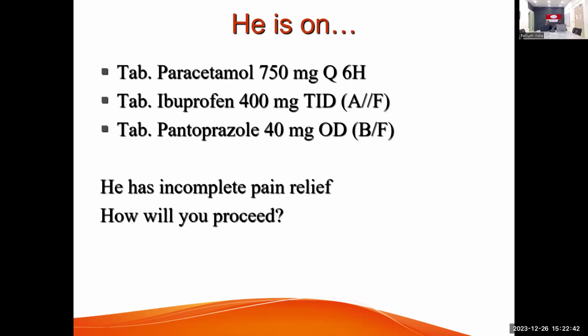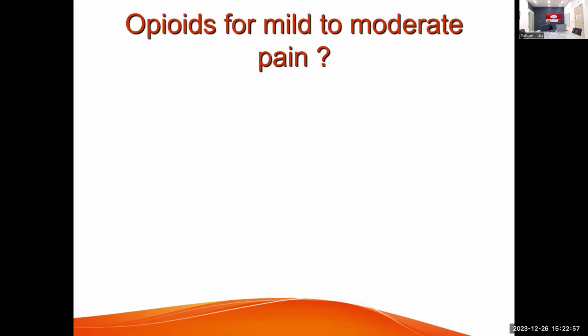So the patient is already on the optimal dose of step 1 medications. According to our WHO analgesic ladder for cancer pain management, the next option would be the step 2 drugs, and that is opioids for mild to moderate pain. What are the opioids for mild to moderate pain? Yes, of course, tramadol. Anyone else has any other suggestions?